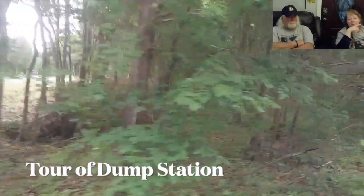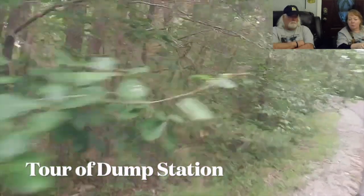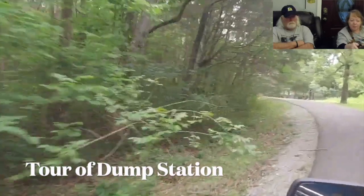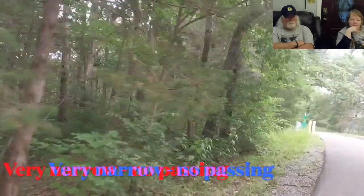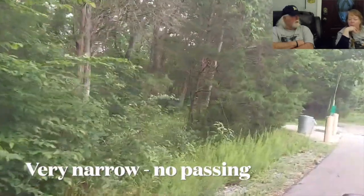Okay, so now we're going to tour the dump station. I found the dump station to be way too narrow. The road to it, and as you're coming up through the dump station, there's a curb on one side, and I just found it to be too narrow. I think they need to widen it out.